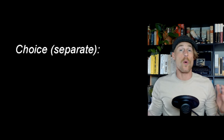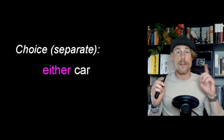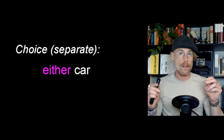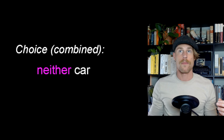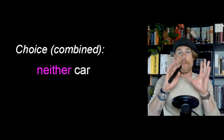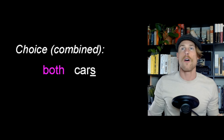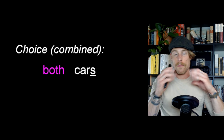It can be choice, separate: either car, this one or this one. Or it can be combined. Neither car. Neither means both cars, no. Or it can be both cars together, combined.